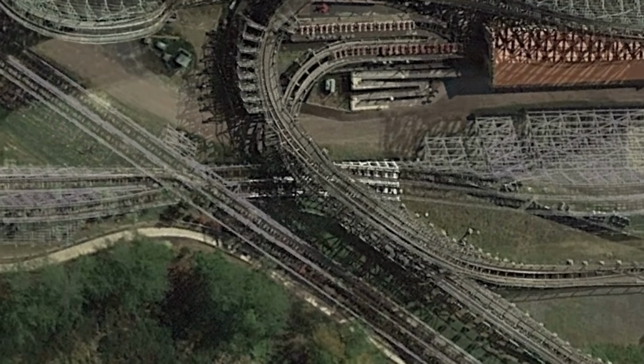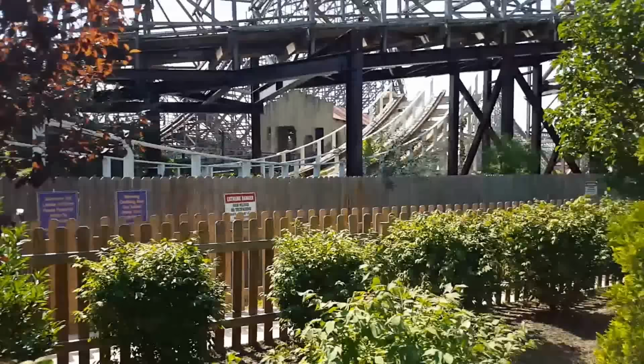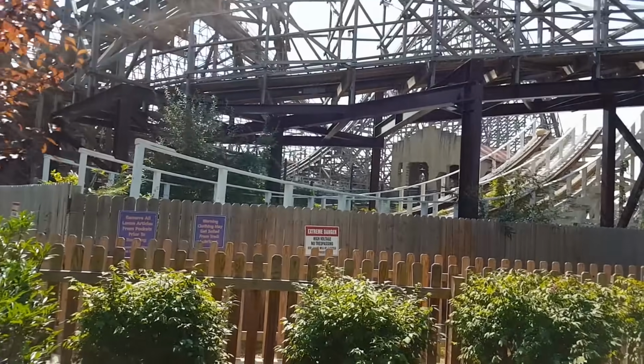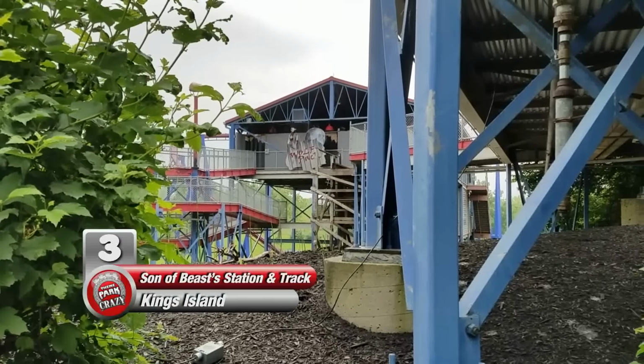The bottom of Rolling Thunder's first drop still sits under El Toro, and you can see it in plain sight from Zumanjaro's queue line. Just look to the right and you'll see 2 once dueling tracks sitting there side by side. Number 3. Son of Beast Station at Ohio's Kings Island.